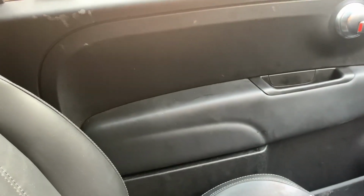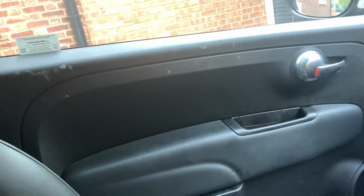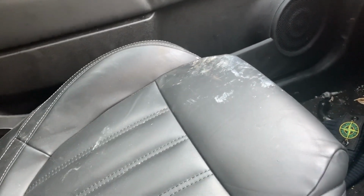The door card has got gouges in it. Luckily, I can't remember whether I've got the passenger side or driver's side, but I know I've got one that came off a Sport that I think is the same door card. At the moment I won't worry about it if I haven't got one, but when one comes up for a decent price on eBay, then I'll pick up a set and change those. There's no rips or anything in any of the leather, but hopefully that will come off, whatever that is.